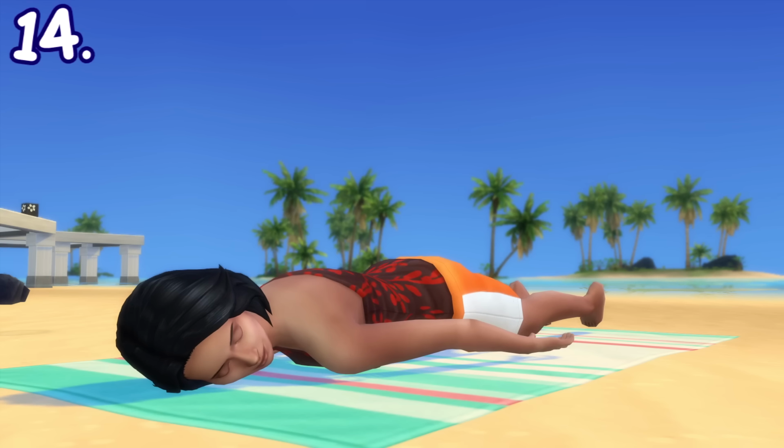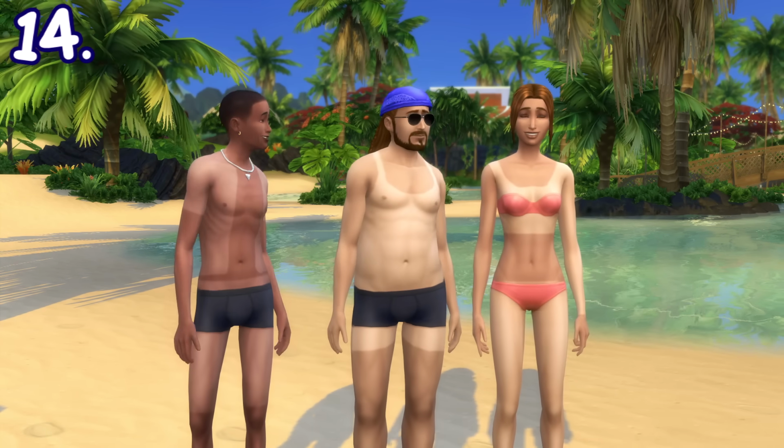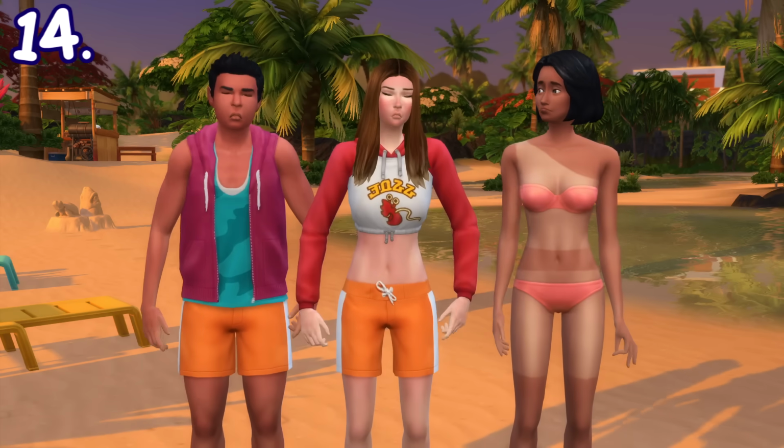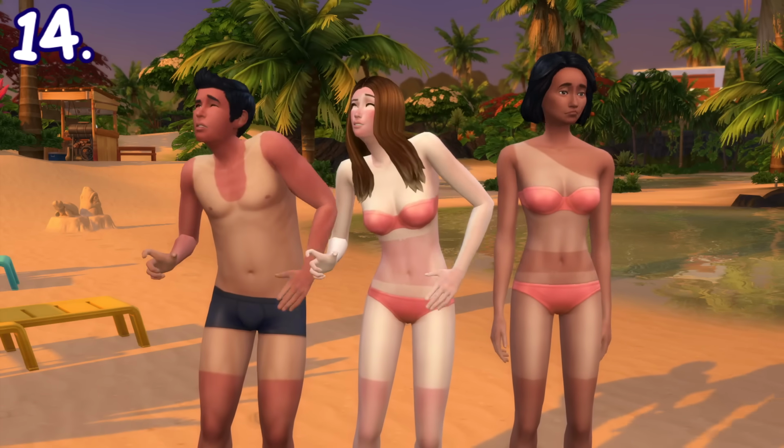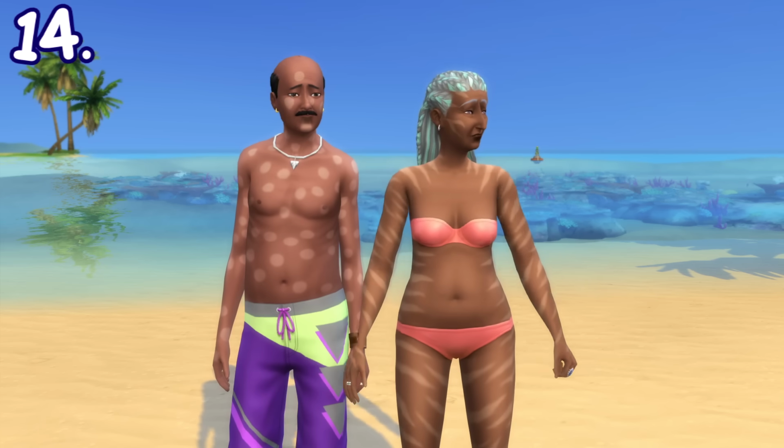In The Sims 4 Island Living, Sims will get tan lines according to their outfits while suntanning. It applies to sunburned Sims as well. Also, prepare to be shocked if someone happens to prank your Sim with sunscreen while they're suntanning.